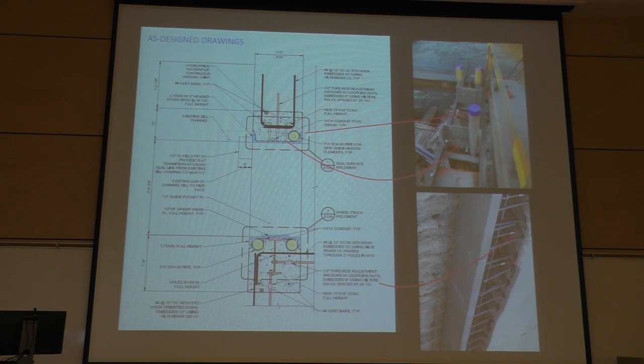This is a design drawing they had. And you can see here the gate difference. And this is a very exact measurement. They have about an eighth of an inch difference there.